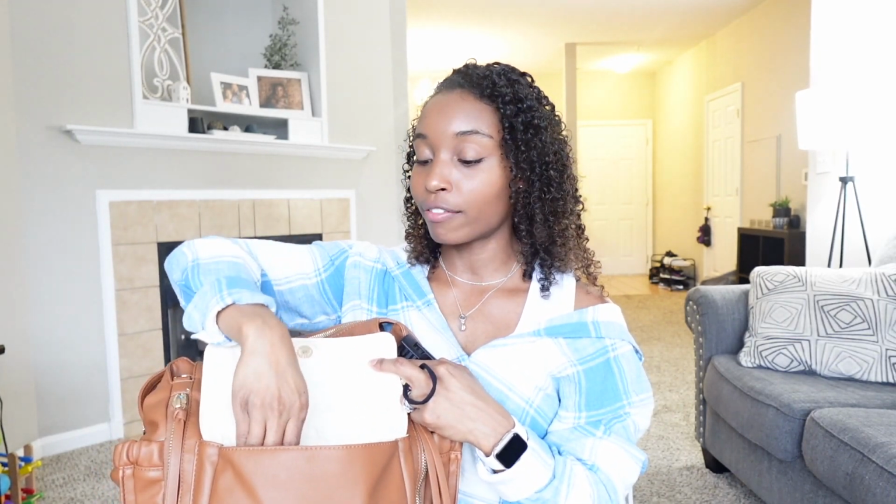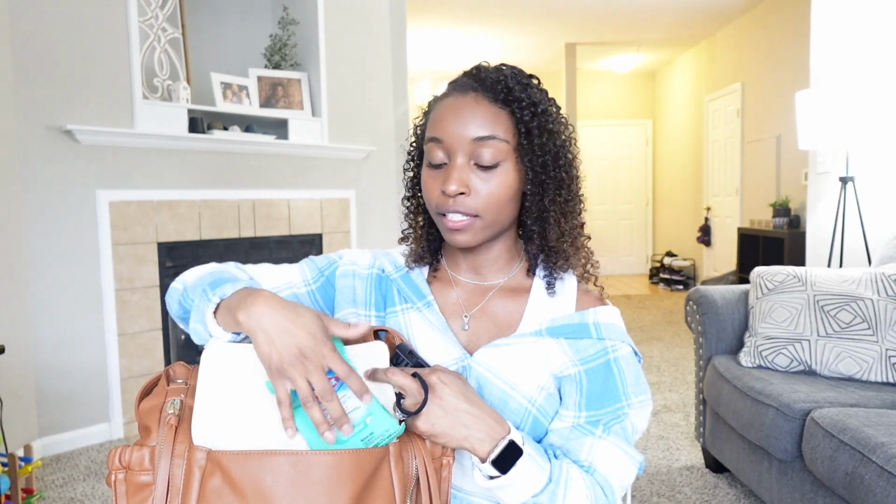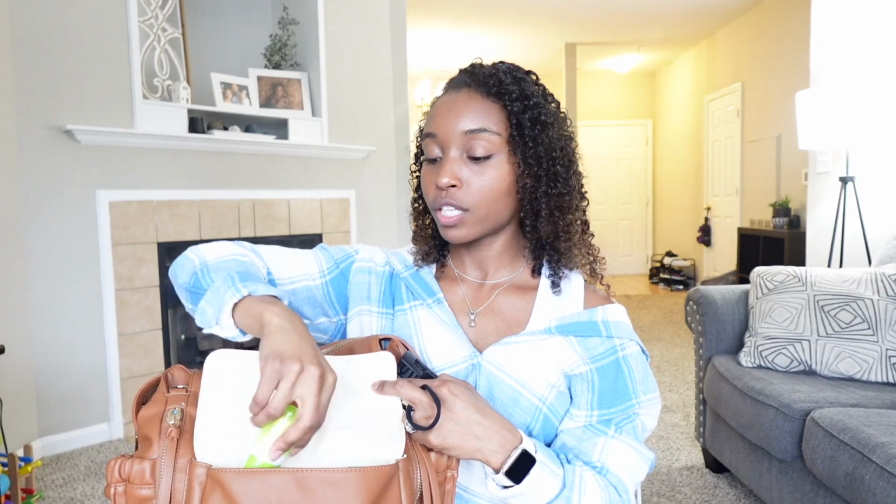I have some chapstick because I'm pretty sure I'm addicted to chapstick and I hate having dry lips. So I literally have chapstick in every single bag that I have. And then I also have some Clorox wipes in here, just a little travel pack that's really nice to have when you are out and about and need to wipe down tables or high chairs, whatever the case may be. Those come in handy. And then I also have some hand sanitizer, which I use a lot.